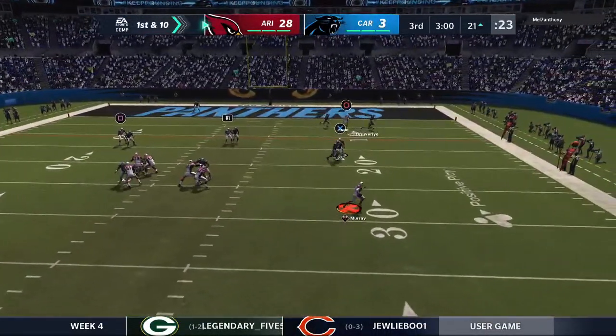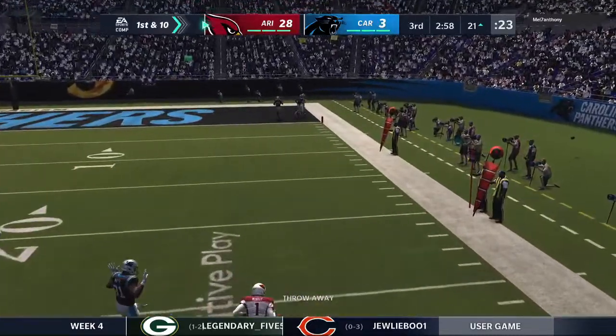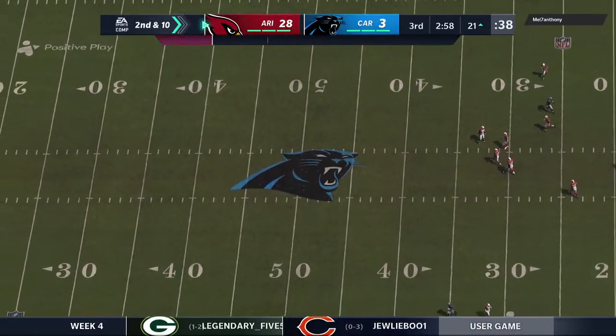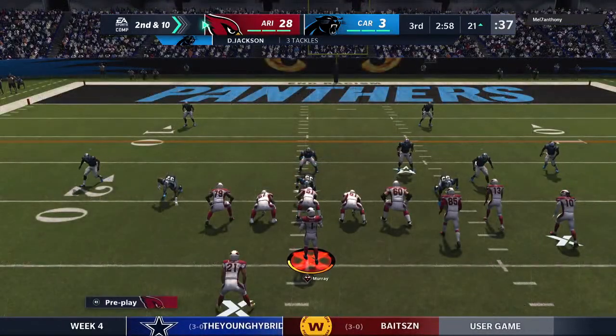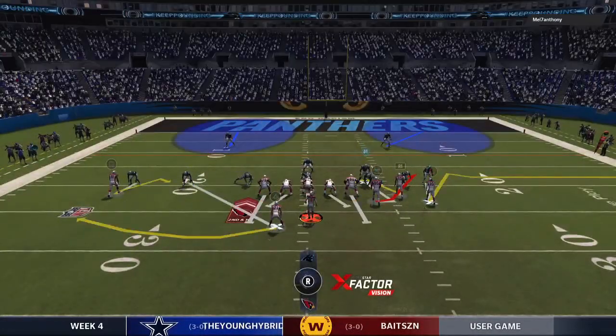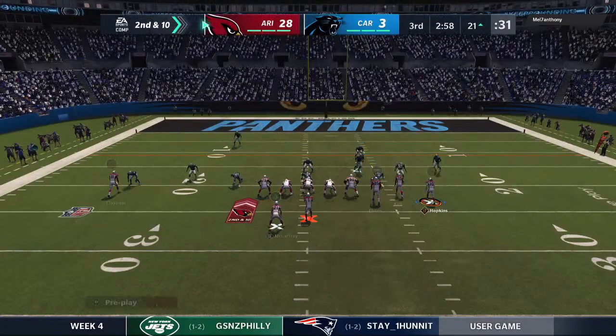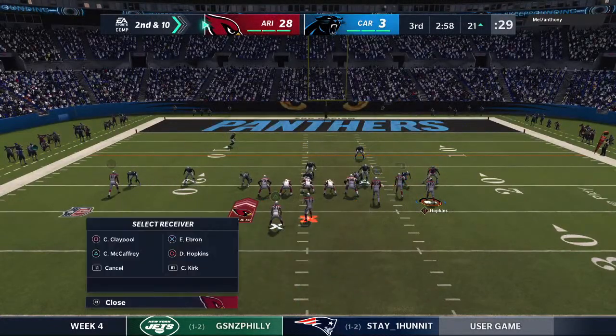He'll buy some time right, and he'll toss this one incomplete. Seeing no options, he throws it away. So much for the best laid plans and best designed plays. That was good coverage along the sidelines. No place for that one to get in there. It sails incomplete.